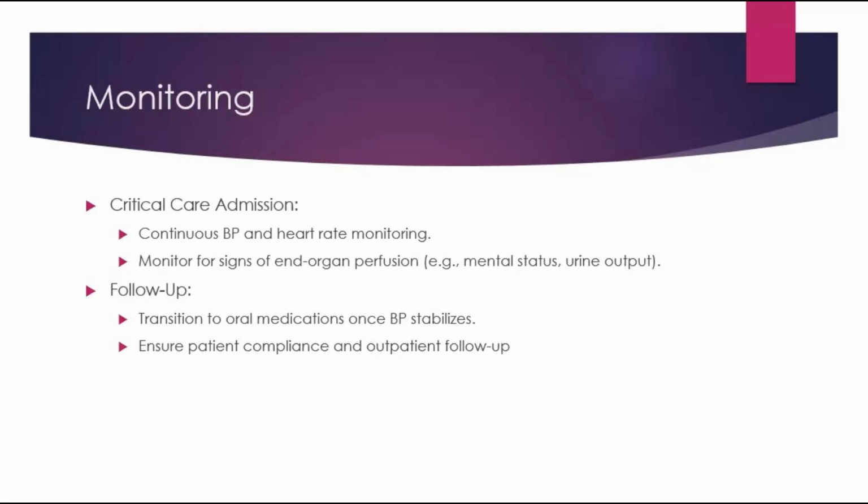Monitoring and follow-up. Patients experiencing a hypertensive emergency should be admitted to critical care for continuous monitoring of blood pressure, heart rate, and end-organ perfusion, such as mental status and urine output. Once the blood pressure is stabilized, transition the patient to oral antihypertensive medications. Ensure close outpatient follow-up to maintain long-term control and compliance.